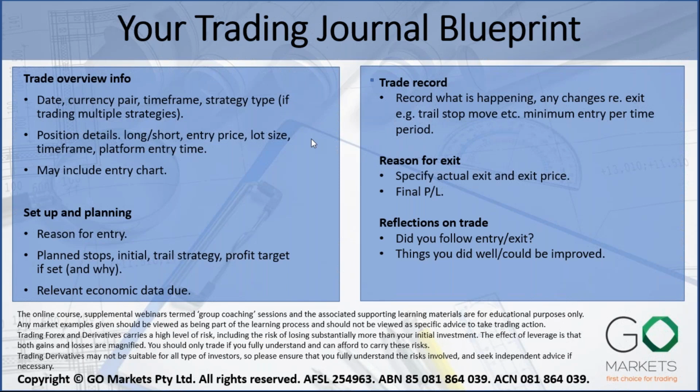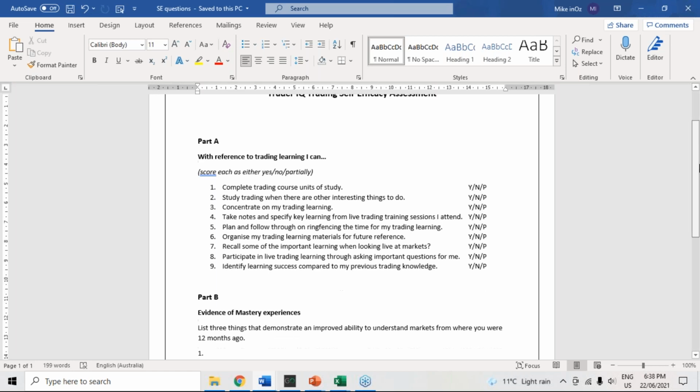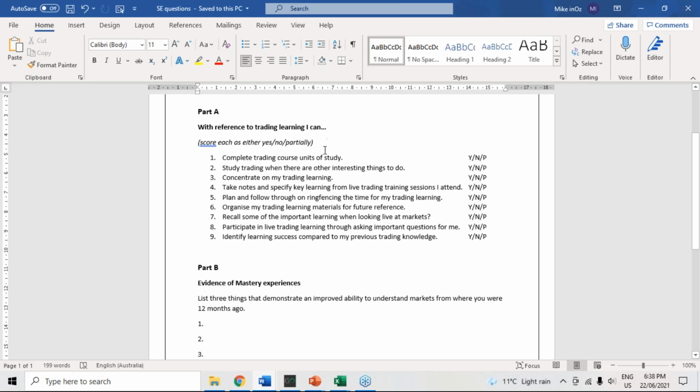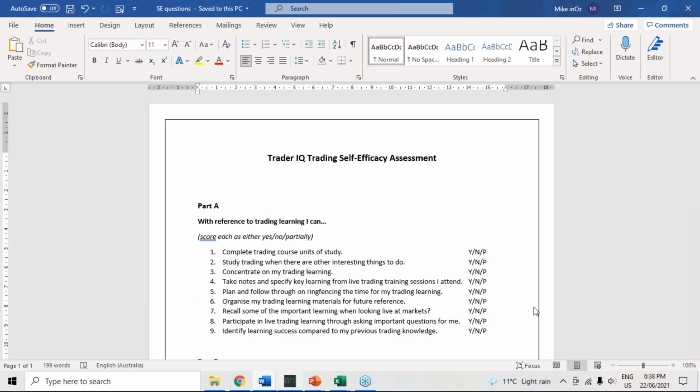I've just actually completed a module for the Trader IQ course, and this is one of the things that you get. So as I said, we measure self-confidence, or self-efficacy, as we call it. So what I did is I came up with a sort of measuring system so you could say where you are now. There's confidence in knowledge, and there's what we call mastery experiences, which are things you can draw on that you've achieved before relating to your trading, in terms of market interpretation, in terms of developing systems, and of course your emotional decision making. So there are little things like that that are quite useful to measure in terms of where you are now.